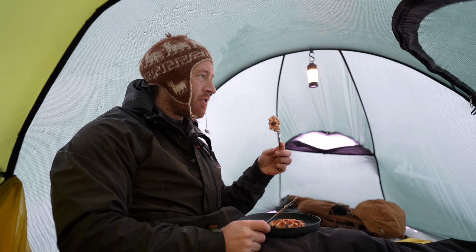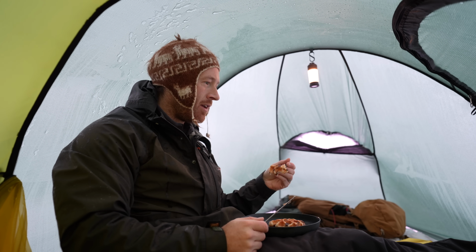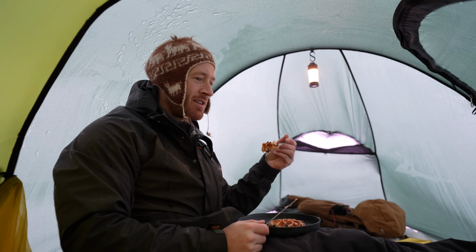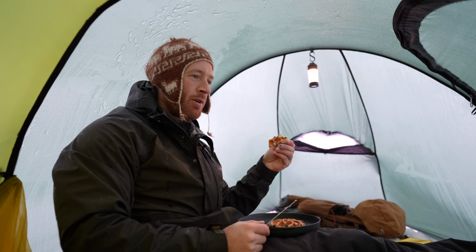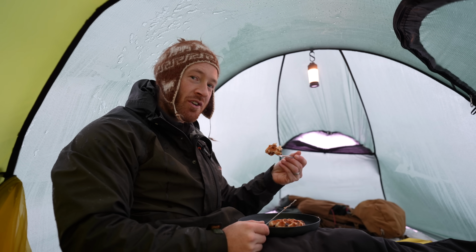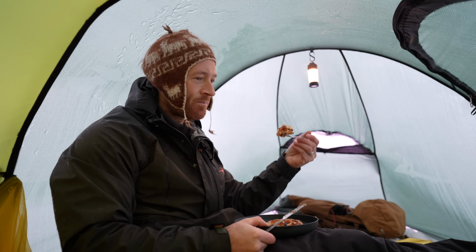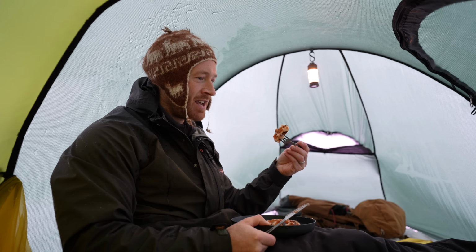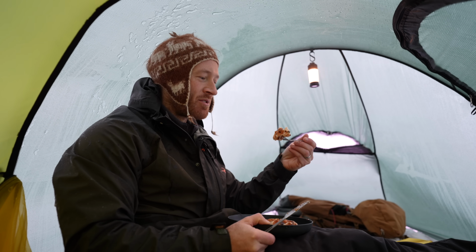Alright, so the plan is I'll finish this off, then we'll quickly tidy the whole tent up, and then we're going to get out, pack the tent down, which is going to be brutal, head back to the van, and then we're going to try and drive out of here, which I'll show you guys what that's like, and hopefully the road doesn't have huge snow drifts on it, and the van can make it. It's heavy and powerful, so it should be able to push through some snow, but we'll see about that.